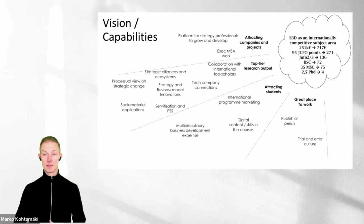Then the bold elements on the left side of the so-called cloud, you see what I call the must-win battles. So these are trying to capture the most difficult and important battles that have to be won in order to achieve the vision, in order to win the war. Must-win battles. And those in this example include top-tier research output, student attraction, so our capacity to recruit international and national students, great place to work, focusing on our HRM, and then attracting companies and projects. These are the primary areas where we need to strive in order to achieve the vision.